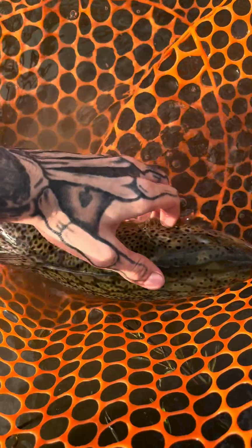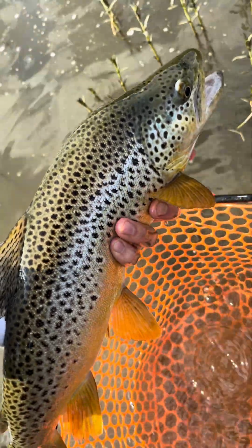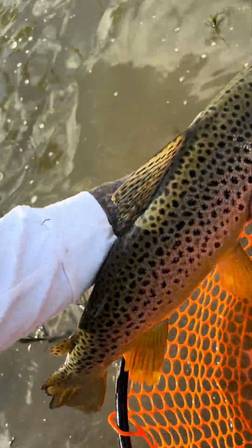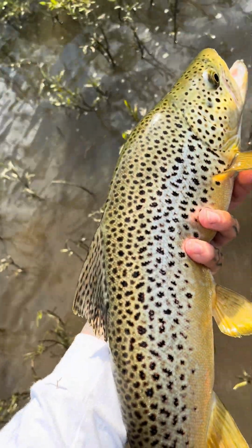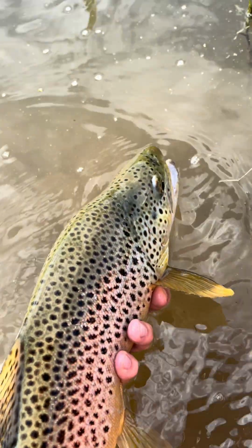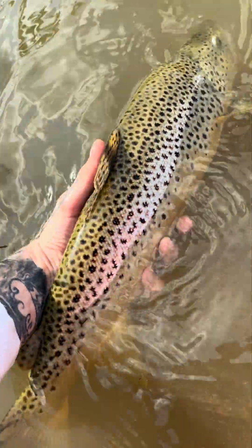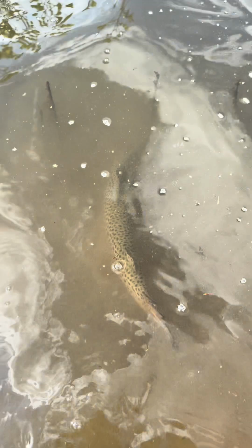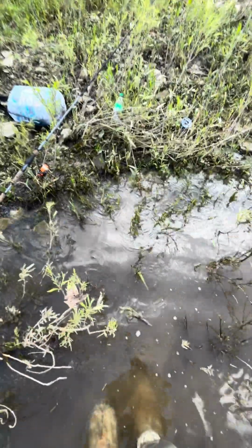All right, so this monster brown, this is a beautiful male right here, is ready to go back. I mean, look at that fish. Wild Allegheny River brown. Oh, look at the hump on that guy. Probably 20 inches or so, I'd say. Real nice fish.